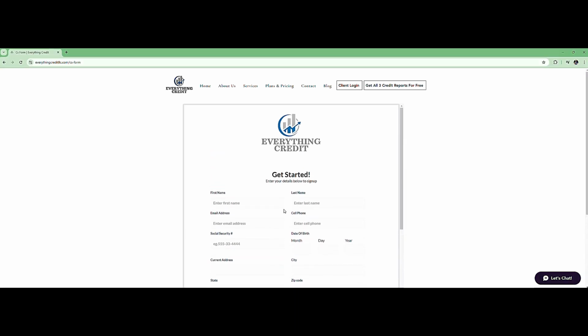Now, once you fill that out, I will get an email, hop on the computer, set the pricing up, and then I will email you a welcome email with your client portal login.